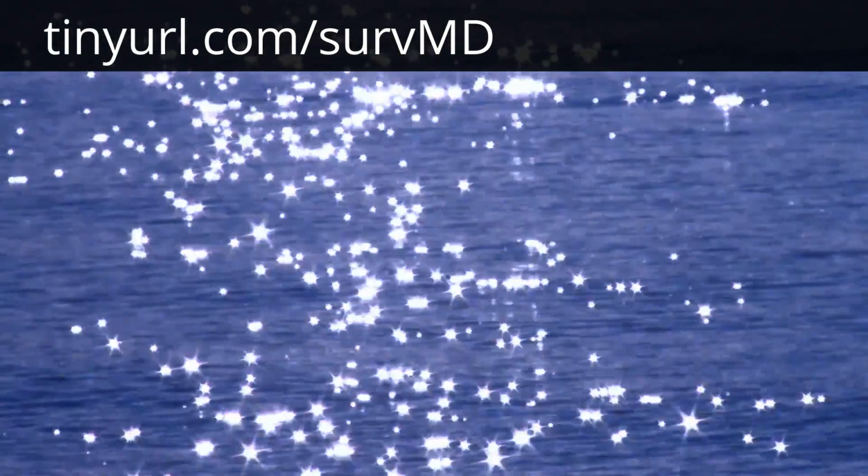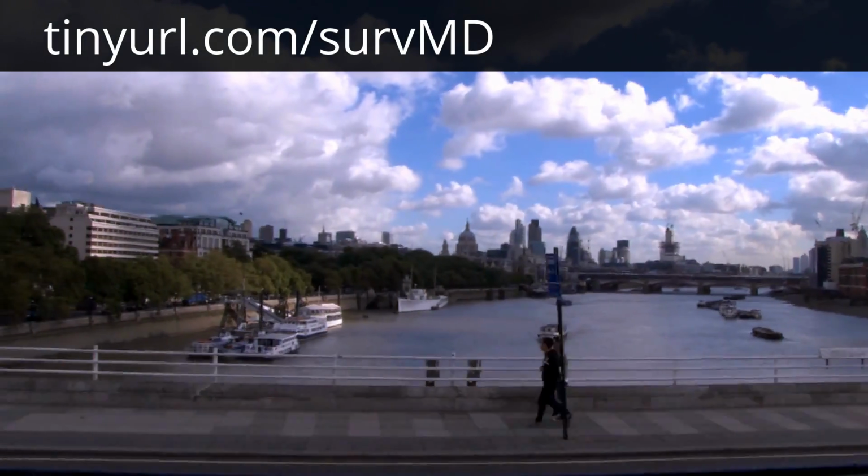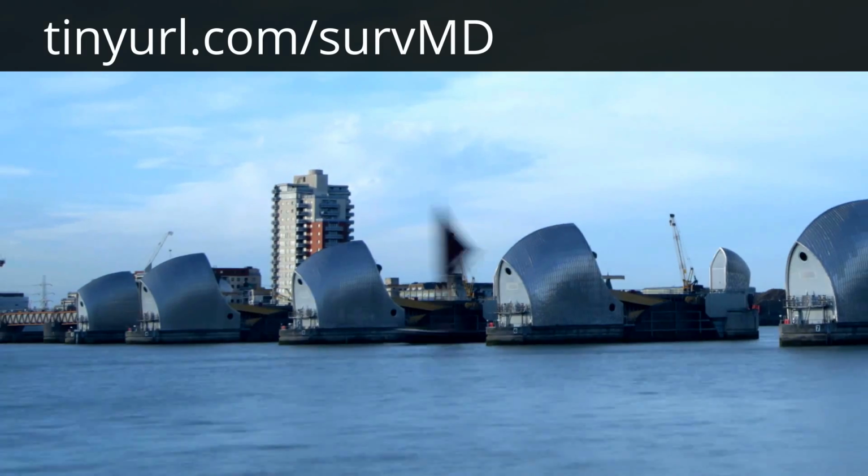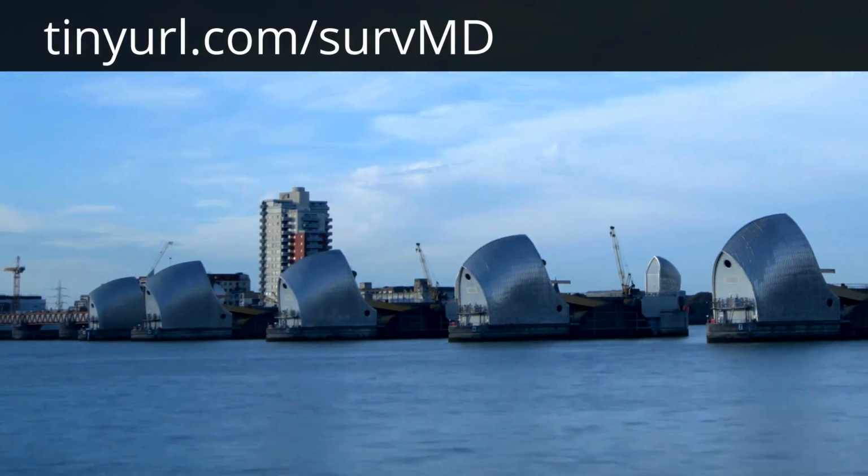Our computer models also help long-term policy for coastal defence, and through a project called Thames Estuary 2100, we help to establish a decision framework for a long-term replacement for the Thames Barrier.